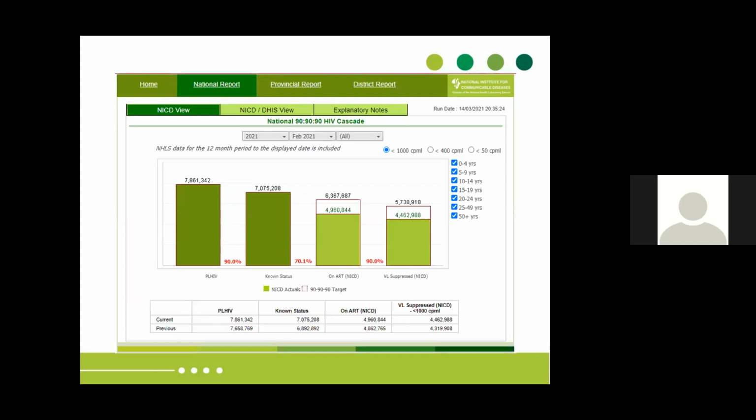So this is a snapshot for February 2021. What you can see is there are 4 columns. The first column on the left-hand side, which has 7.8 million, that is data from the Tembisa model.